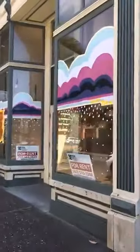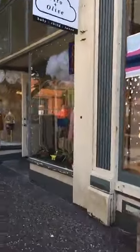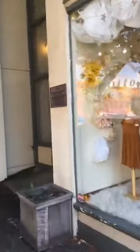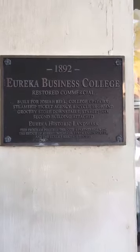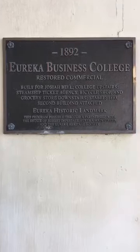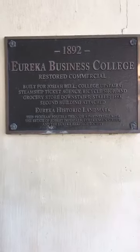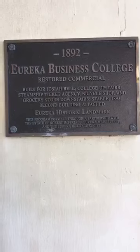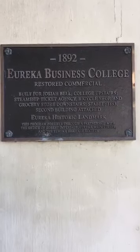And something cool about Old Town is that there are a lot of these kind of bronze plaques around. Let me point this one out real quick. Like this one. Now, I don't know a whole heck of a lot about this building in particular, but these little plaques are all around Old Town, kind of giving you a little bit of an idea of what some of these buildings were originally used for.